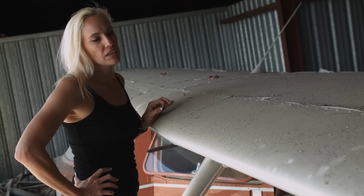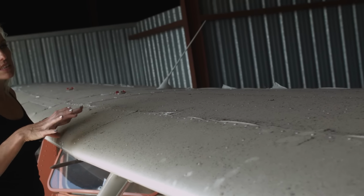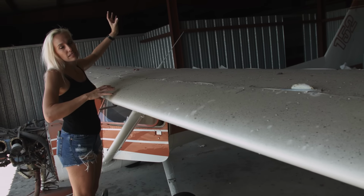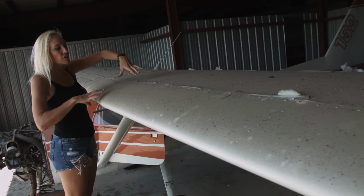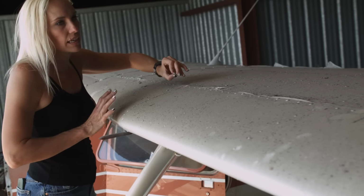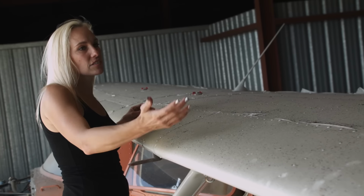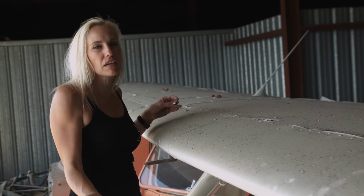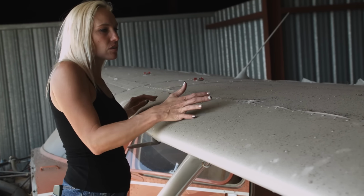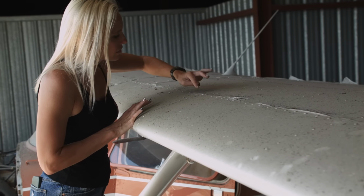All right, Daniel, we're gonna have to add the wings to the list. So the wings have been annihilated by this hangar. Basically the hangar gets condensation and it falls, and dust and stuff falls onto the wings, and it creates corrosion. Not just from the salt in the air, but that adds to it. So everything else on the airplane is perfect, but all the top of the wings are full of corrosion. So we're basically gonna have to go through it, and I see some popped rivets.